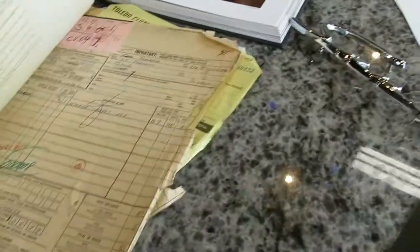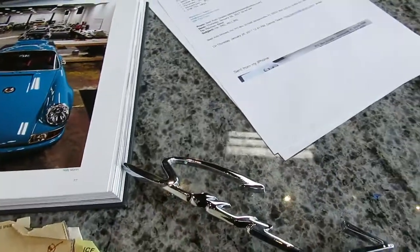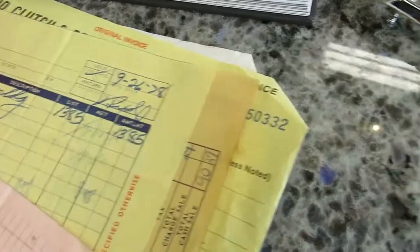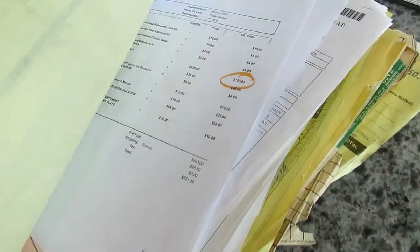So no issue yet with a lot of service records, recent, including that front end work, going back through time. Let's take a look. Let's see if we can grab one of these dates. 78, going through the decades. And then, like I said, the recent upgrades as well. There's that front end work.